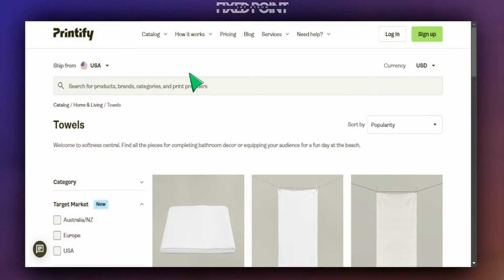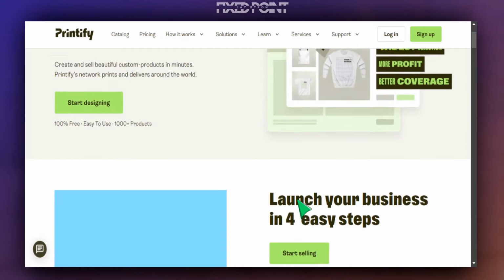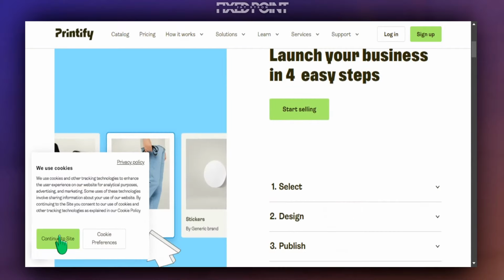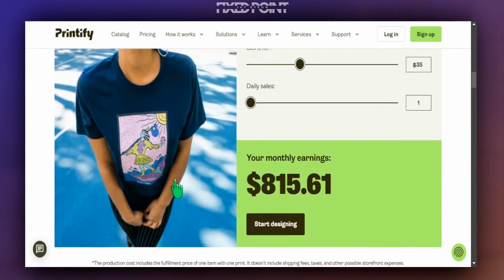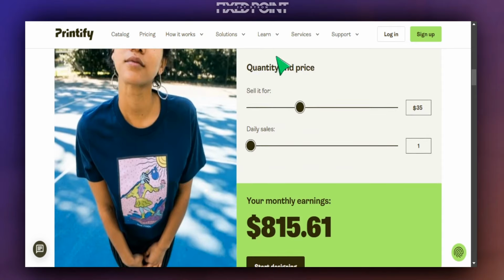Printify is great to use because they have an easy, seamless connection with Etsy. Therefore, if you get a sale on Etsy, it comes straight over to Printify and they take care of all the hard work for you. They print it and ship it out so that you can simply design products and start earning sales.